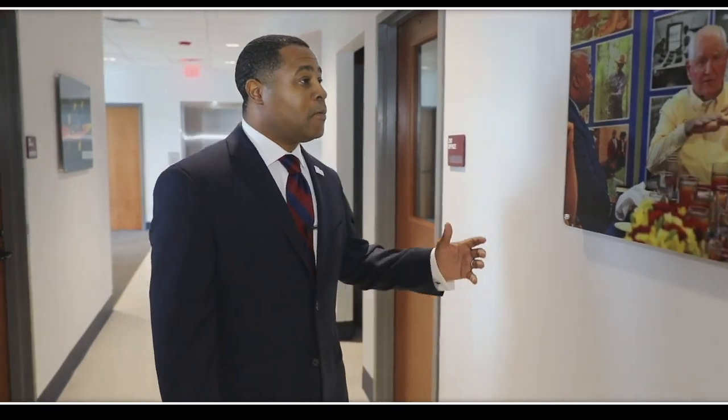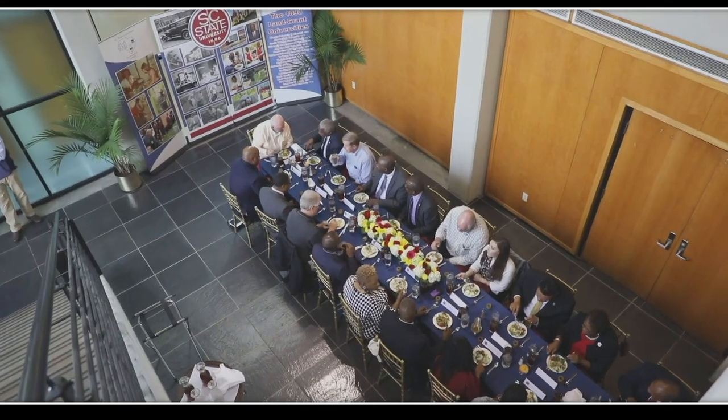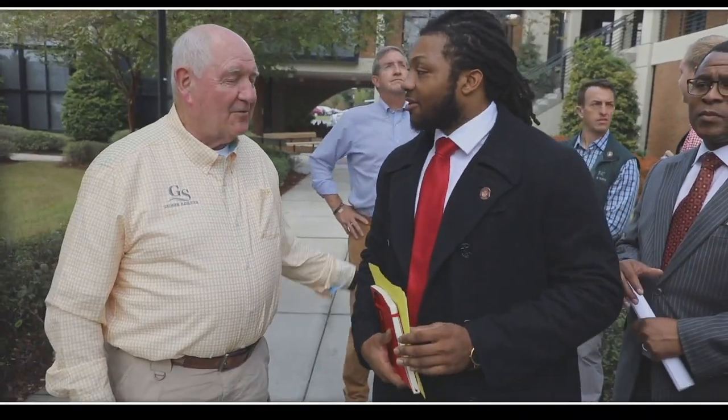There's a couple of photos I want to bring attention to. One photo is here. We had a visit from the Secretary of Agriculture, Mr. Sonny Perdue. And he stopped by because of the great work we're doing here at South Carolina State University. This was an excellent visit. He met with our administrators on campus, and he met with our students.